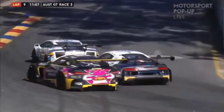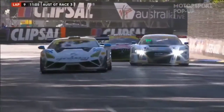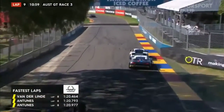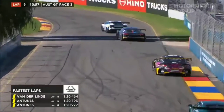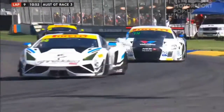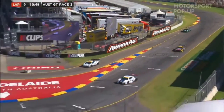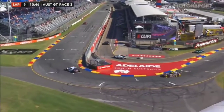Look at this for racing down at turn 9. Van der Linde in a hurry. So if I was Peter Major, rather than getting distracted and having to lose time with Van der Linde, I'd come straight in now. Just get out of the way, get out of his way. There you go. And he does, because he's only going to lose time by letting the factory Audi driver through.